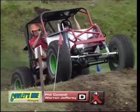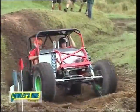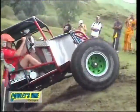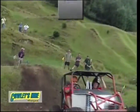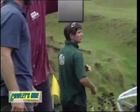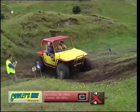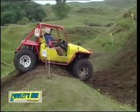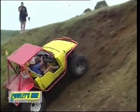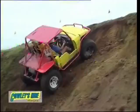Phil Comwell from the Windy City, nice and smooth through the first bit. Trying to get up, whoa, cocking a leg up, time to get out of here, 10 points as well. 20 years, mate, we've been doing this for 20 years. Archie and Linda Griffin from the South Waikato, smoothly through the first section. Can he get it over the top? Not enough grip on those tyres, eh? Never mind, he managed to get past the 10-pointer.